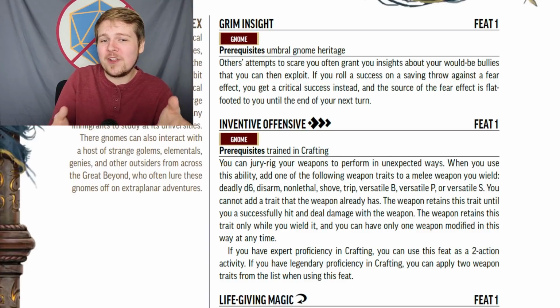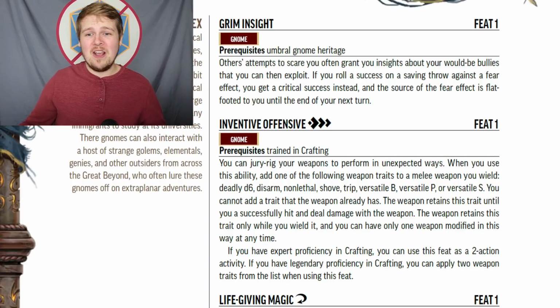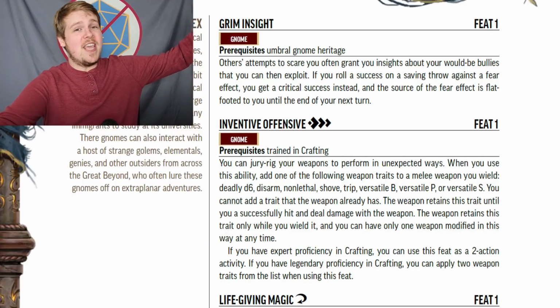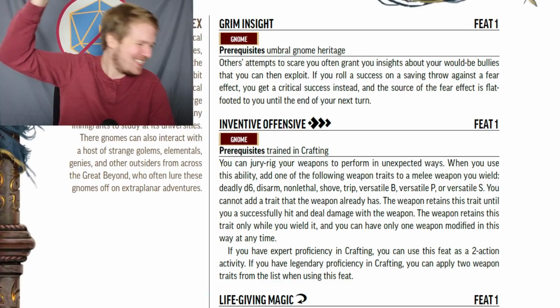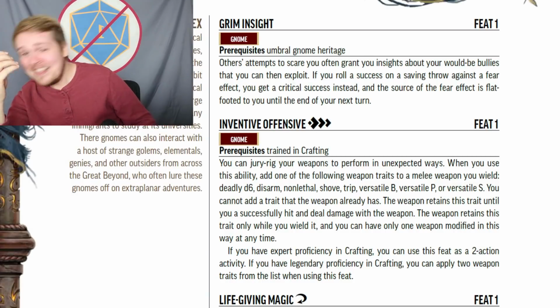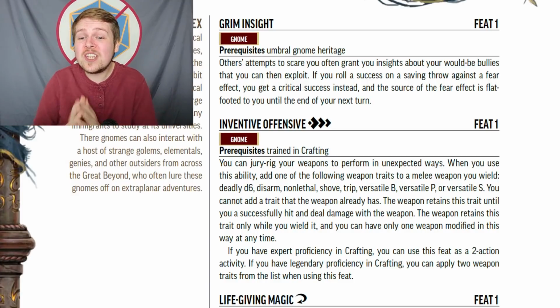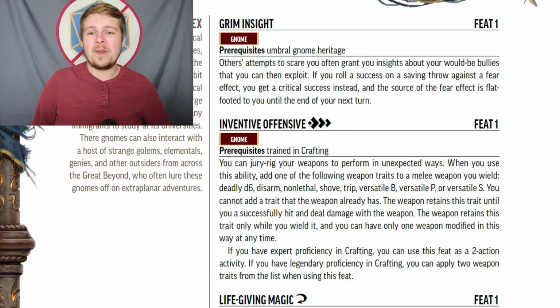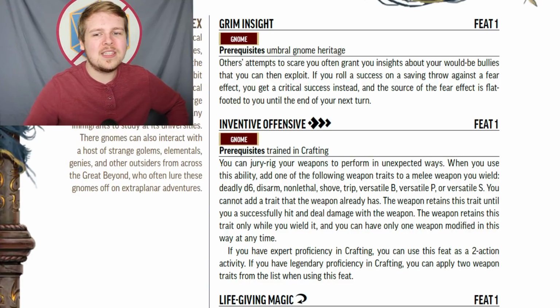Additionally, if you're an expert in crafting, you can do this as a 2 action, so your turn can be somehow strapping a ball to the end of your dagger and then dealing bludgeoning damage with it all in one turn. Like, these aren't necessarily great effects, especially for 3 actions, but it doesn't wear off over time. So you can do this after every encounter. Add Deadly D6 to your weapon. Add Disarm to your weapon. Granted, Deadly D6 is probably the least useful.